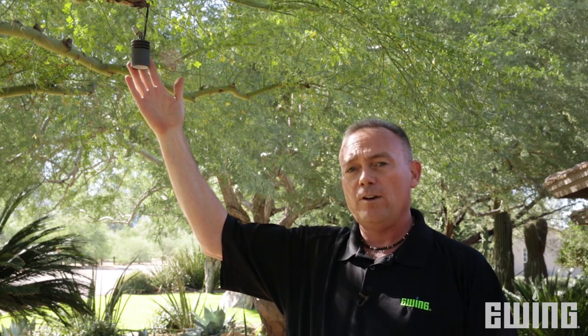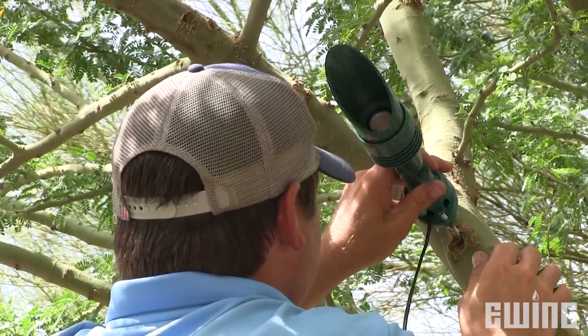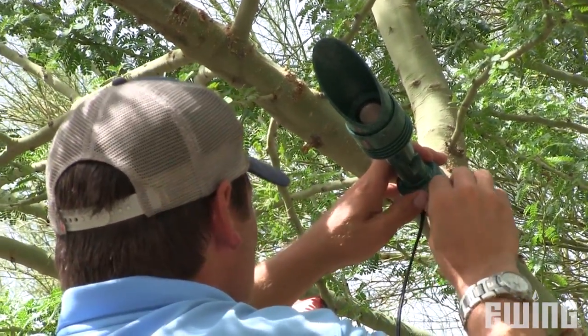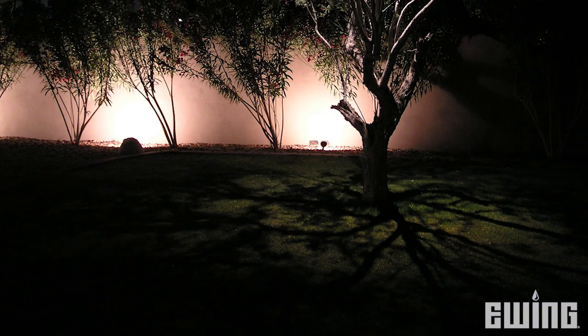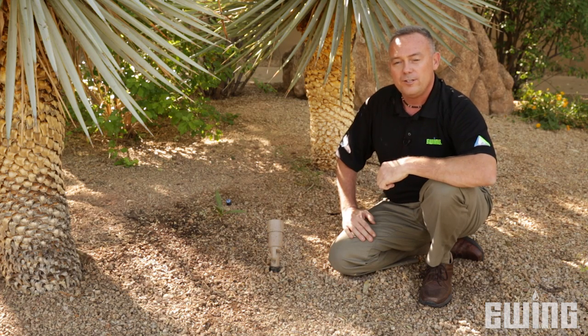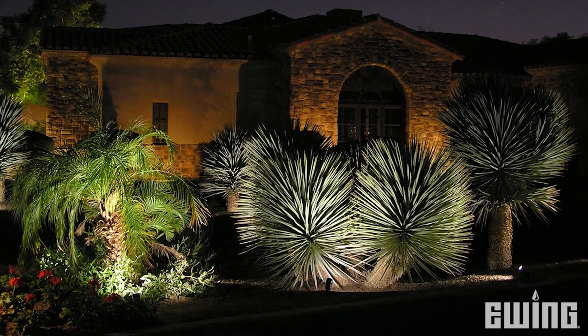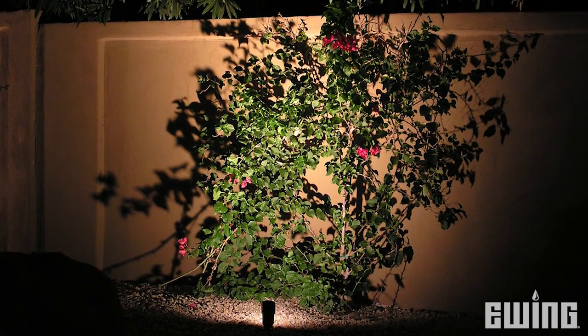Downlights can provide the same function as a path light. The benefit is you cover a much larger area because the fixture is mounted higher off the ground. Downlights are often used to create drama and shadow patterns within the landscape, tying individual elements together. Uplights are the second most popular fixture used in landscape lighting. They command attention and are typically used to uplight individual elements within the landscape.